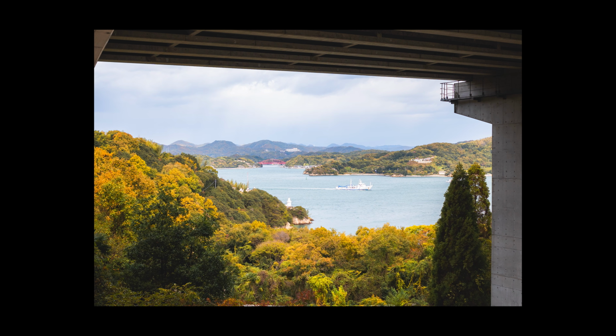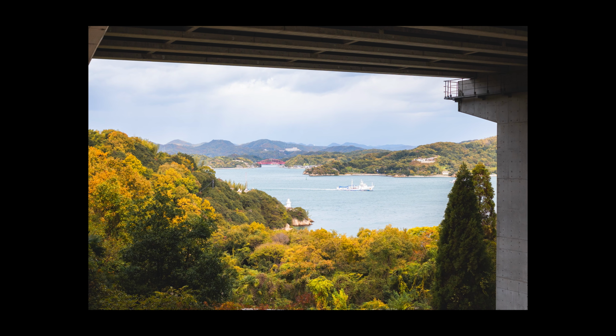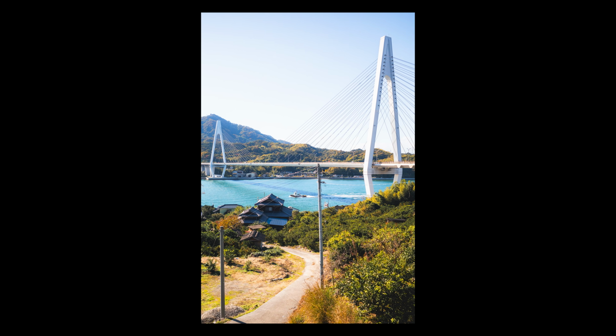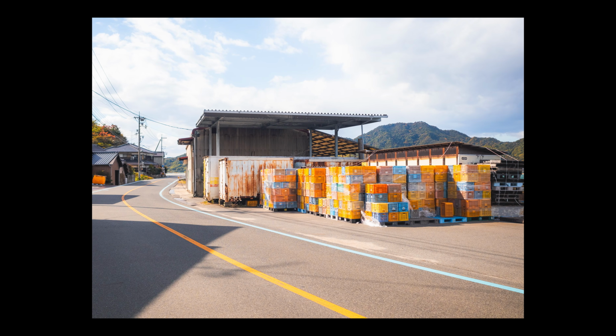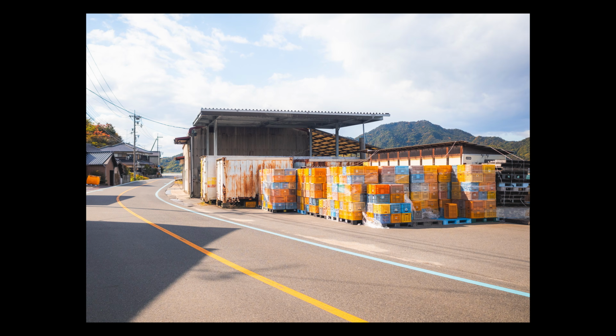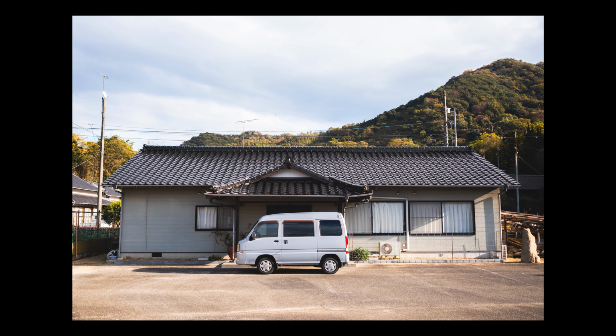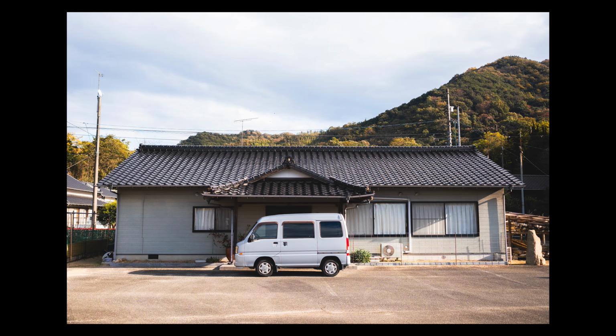Shooting more freely helps you notice more, like these boats perfectly coming into a natural frame, or the way the road markings here match the colour of the crates stacked behind, or the way this car sits square with the door of its owner's house, both painted in a similar tone.